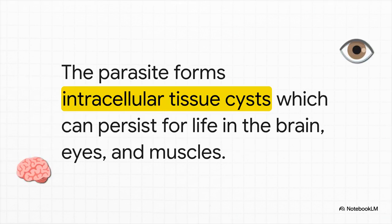And this right here, this is what makes Toxoplasma so tricky, so insidious. It's not a pathogen that just hits and runs. No, instead, it forms these tiny intracellular tissue cysts, basically setting up shop and hiding out in the body for life. They can just sit there, dormant, for years, even decades, and then, if the host's immune system takes a hit, they can reactivate and cause devastating disease.